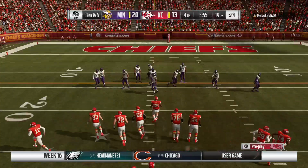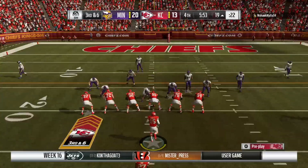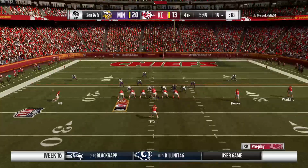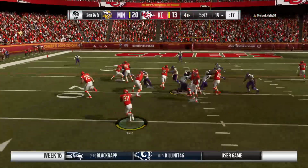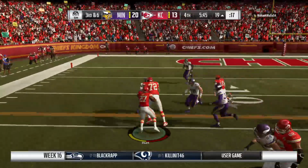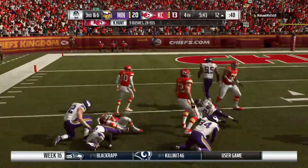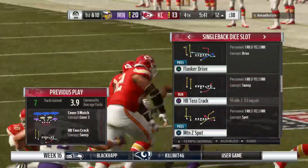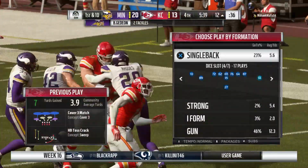The Chiefs on 3rd down. Not good. 0 for 4 thus far. This will be 3rd and 6. They run again with Hunt. And he will have the first down before he's tackled at the 12. 7 yards there. Good enough to move the sticks.